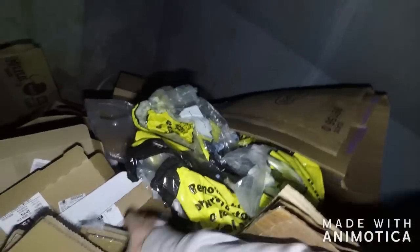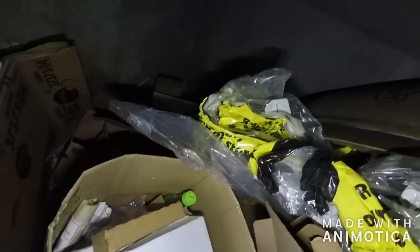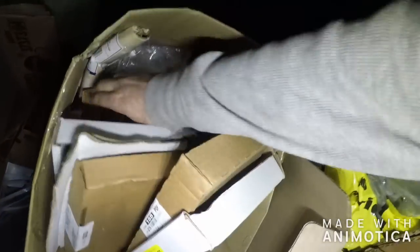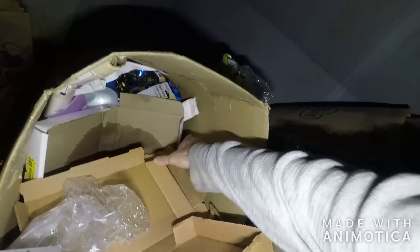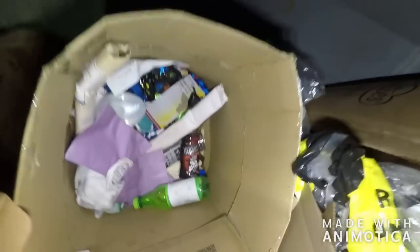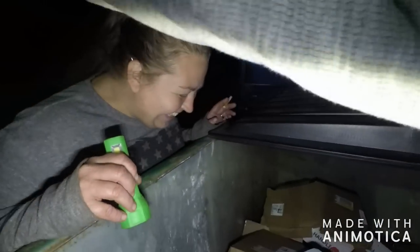Let's see if we got anything else in here. Yeah. Bunch of boxes. Trying to hide stuff from me. I see you, Dollar Tree. You can't hide from me. Oh God, you scared me. It's a whole box of candles.